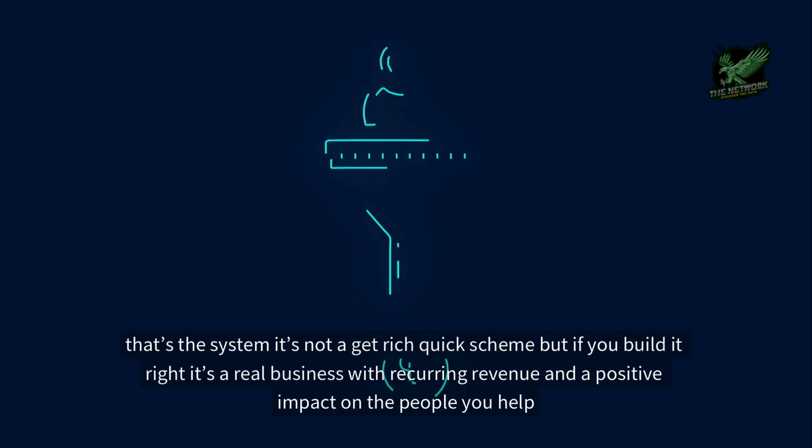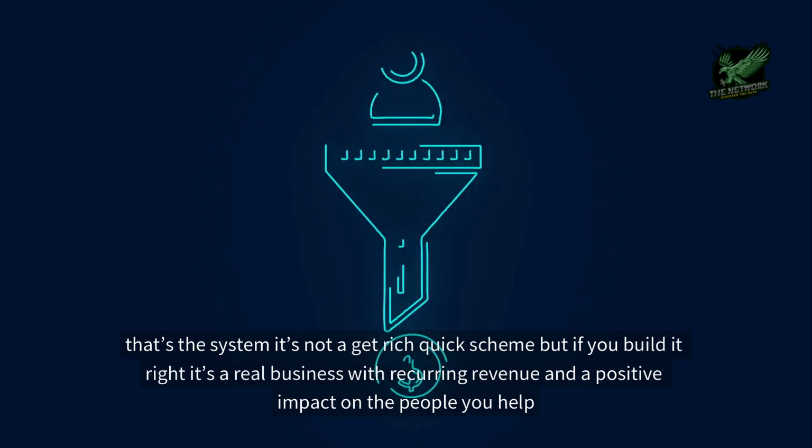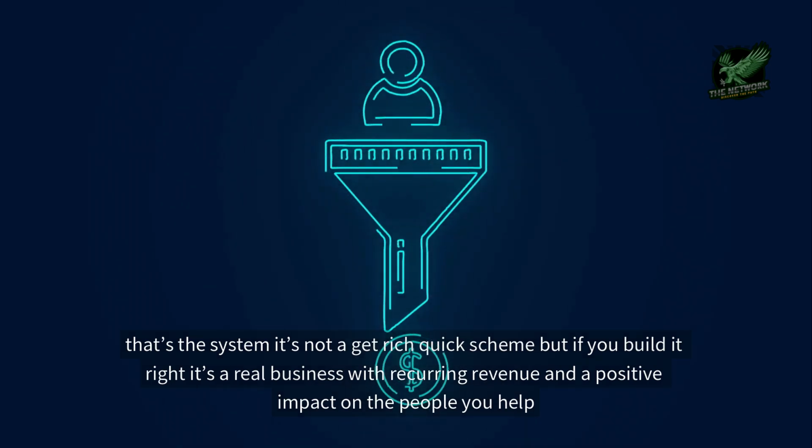That's the system. It's not a get-rich-quick scheme, but if you build it right, it's a real business with recurring revenue and a positive impact on the people you help.